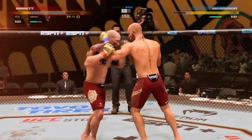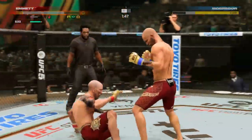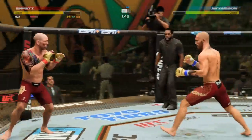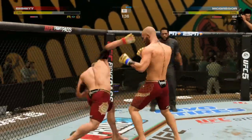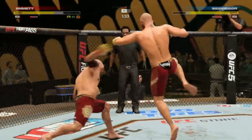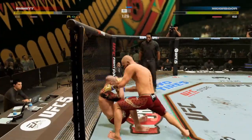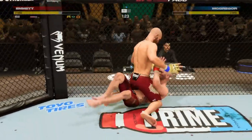Oh! This is why you pay to be in the building. Back and forth we go. Gets back up, but barely. Look how wobbly he is. Both fighters throwing heat now. We might get a stoppage here.